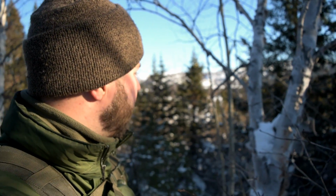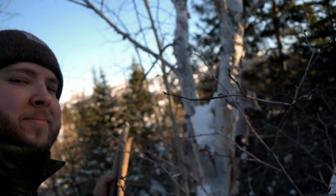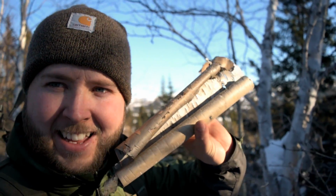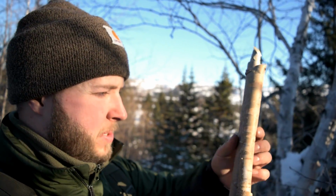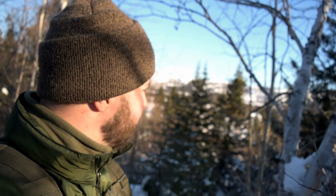But I'm just passing here a couple of beautiful birch trees with, check out this birch. Just the biggest beautiful slabs of birch. So I'm going to gather as much as I can get here, see if that'll help us later in case we have any trouble getting the fire going. I hope you guys enjoy this episode.